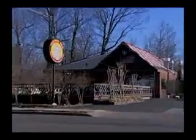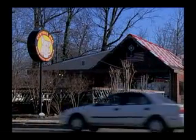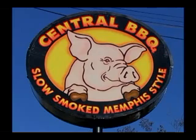If Memphis is known for anything, it's barbecue. One of the best spots in town just happens to be right here in Cooper Young. It's Central Barbecue, and if you spot the red and white checked roof, you know you're headed to the right spot. So let's head inside before the dinner crowd eats it all.